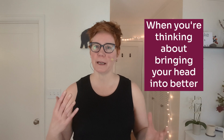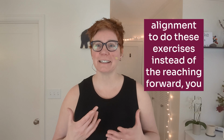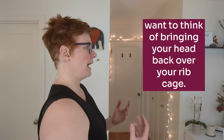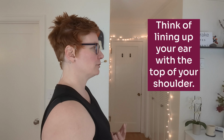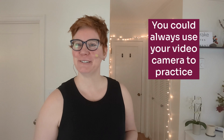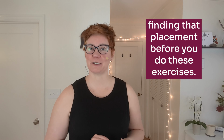When you're thinking about bringing your head into better alignment to do these exercises, instead of reaching forward, you want to think of bringing your head back over your rib cage. Think of lining up your ear with the top of your shoulder. You could always use your video camera to practice finding that placement before you do these exercises.